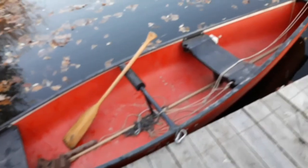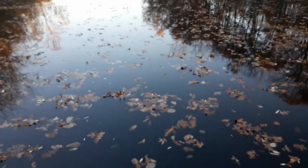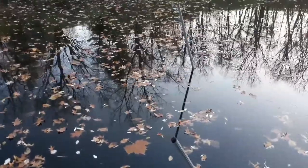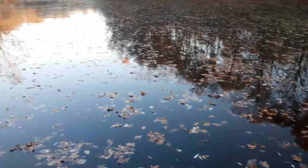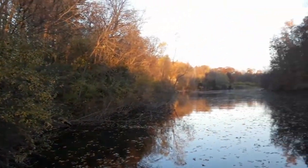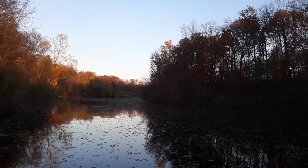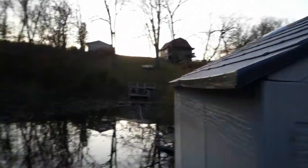Well, I made it back out on the dock, and I'm gonna try to camp out here tonight and see how well that goes. But it's cooled off quite a bit. It was in the 70s this afternoon, and the leaves have moved in to the area. This lake was pretty clear when I came out earlier, but now the leaves are floating down this way, and of course it's fall, so the leaves are falling. Kind of pretty in the sunset. The sun's back over there, the other direction.